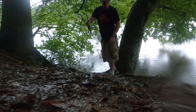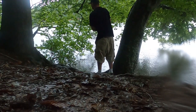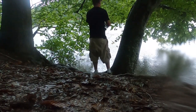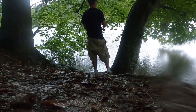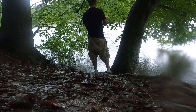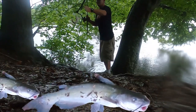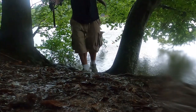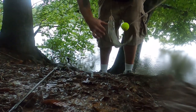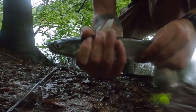Let's see if there'd be a tree. Got the grub on. Gotta be careful with the rain, very wet around here. It might slide into the pond. Like that. Fourth channel cat. This one is smaller than all the others, but it's probably still about 9 or 10 inches long. Pretty little channel.